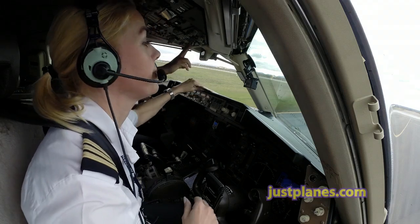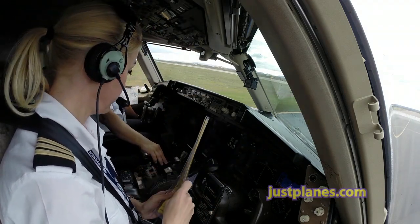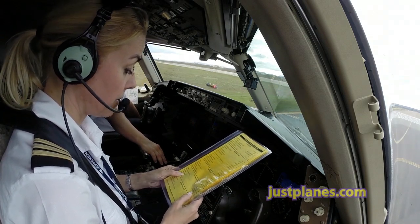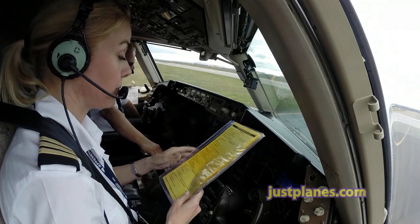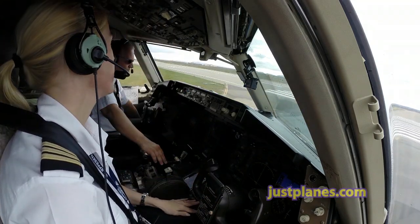Before takeoff checklist. Before takeoff checklist, flaps. Five. Checked. Flight controls are checked. Checked. Cabin secure, cabin signal complete. TCAS set, pilot laptops. Stowed. And stowed on my side. Before takeoff checklist complete.